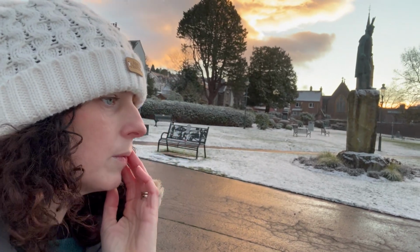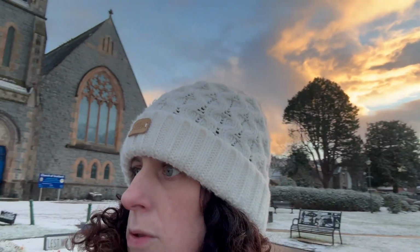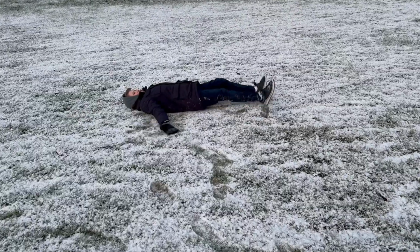So we're in the parade waiting for our tour. This is what it looks like tonight. It's only 3:30, so it's not really tonight, but it's cold, baby, it's cold outside.